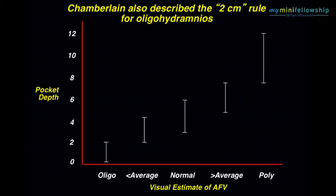So we either scored them visually as oligohydramnios or polyhydramnios, or normal. But in the normal group, we allowed ourselves to say it was normal but below average, or normal but above average. Then, 3 months later, we came back. We had large field of view images of the entire uterus, and we measured the single deepest vertical pocket depth we could find on the sonogram, and then created this chart.